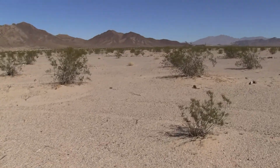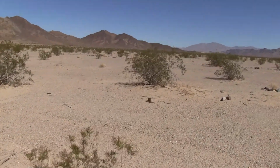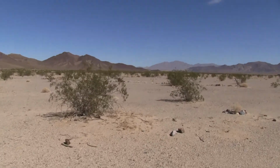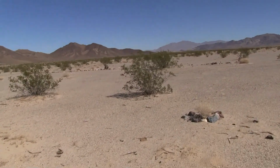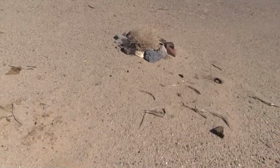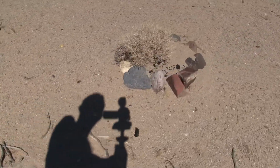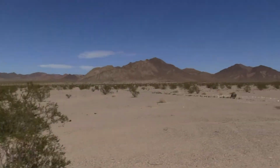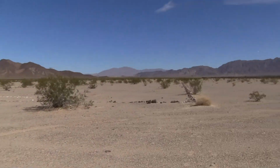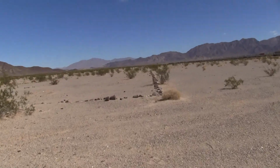So what apparently they did was they had their training in the desert, and they had a tent city out here. And I think they used these stones to delineate the perimeter. There's a fire pit. It's even got some charcoal in it. Now look how ramrod straight that line is.